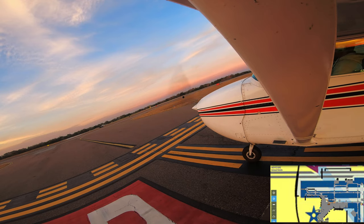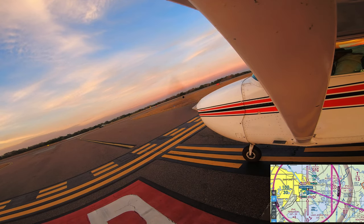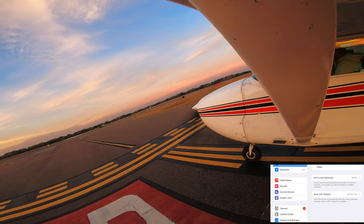Sanford Tower, Skyhawk Niner 7650, holding short of 27 right at Romeo, ready for departure. Allegiant, did you call ready to go? Niner 7650 called ready to go, 27 right at Romeo.